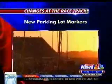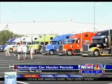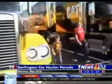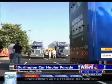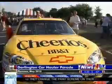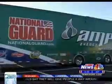Now, some fans got an early jump on the racing weekend at last night's Car Hauler Parade and Festival. More than 50 NASCAR team haulers were on display at the Florence Civic Center before making their way along the 12-mile parade route to Darlington Square. For some fans, the big race weekend in Darlington is a tradition they really look forward to every year. WMBF sports reporter Matt Moore has more on why it's an experience that keeps so many fans coming back every year.